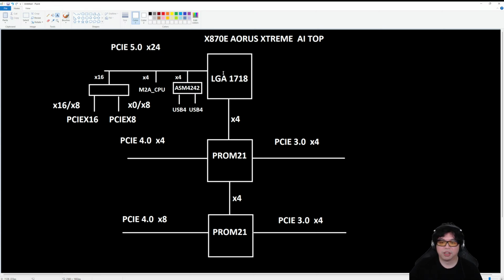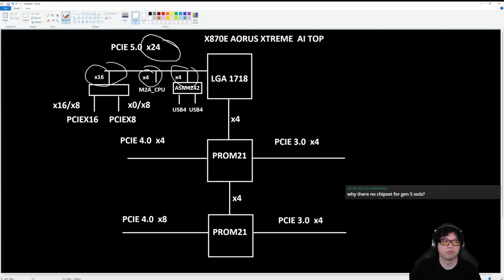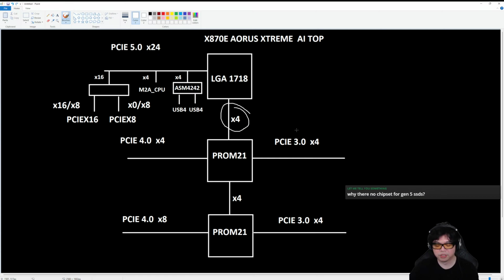So that takes care of all of the CPU lanes. So 16 plus 4 plus 4 is 24. Everything is there. And then the total lane count would be 28 if you include the downlink to the chipset.